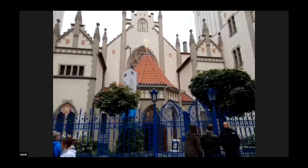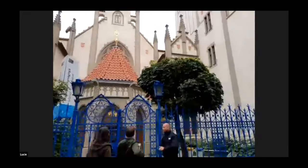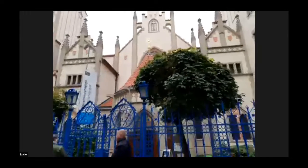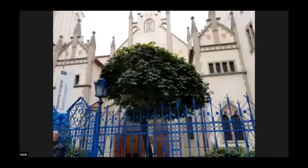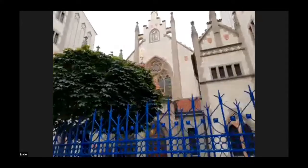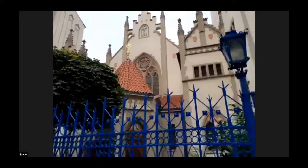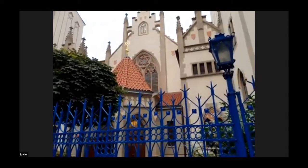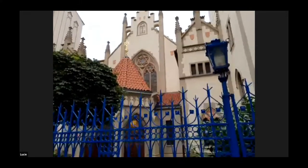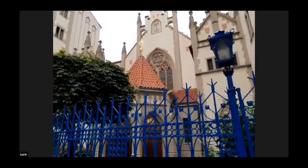Inside you will see there is a Langweil model of Prague. Langweil was a bookkeeper, and in 1836 he made a very detailed paper model of Prague, and this paper model was digitalized. Thanks to this model we can see how the original Jewish quarter looked like, all these narrow streets and original houses and all the temples which were here.